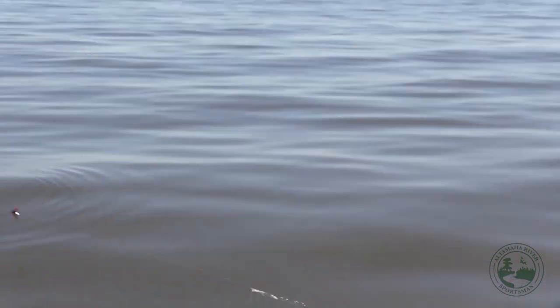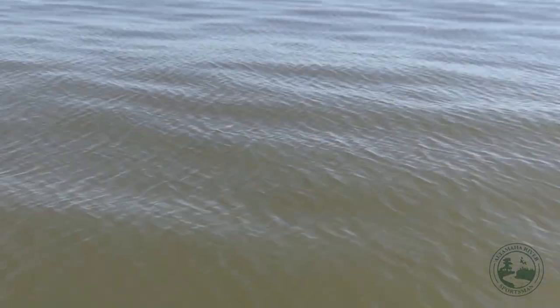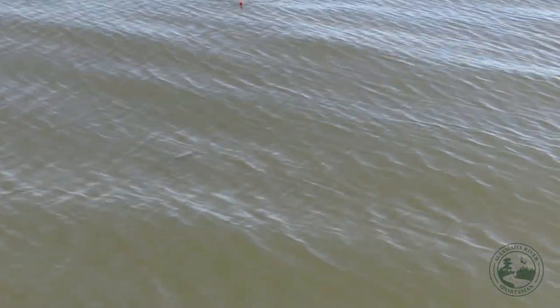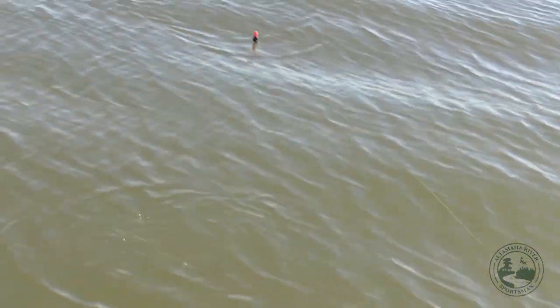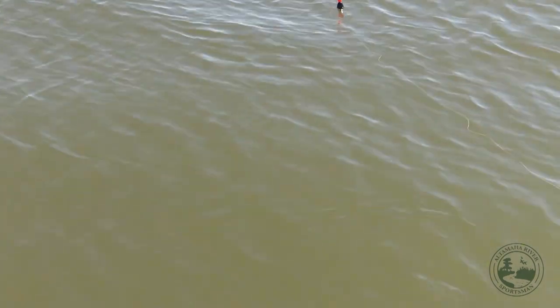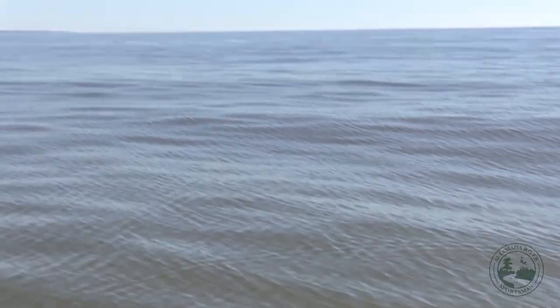I got too close to him. Stop. That's it. Oh, man. I thought I saw one. Yep, you did. I didn't see him till he's right here on us. He wasn't very big. Nah, he wasn't very big.